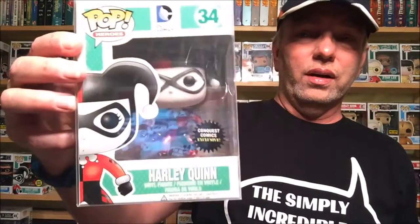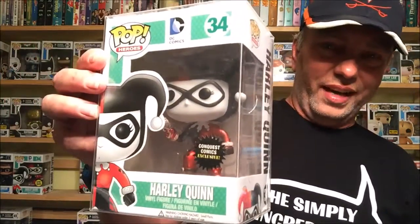One, what is my favorite pop in my collection? Well, everybody's got a real good idea of who it is, but which one? I picked my Harley Quinn, my metallic Conquest exclusive. Now, I had to find this online, which I got at a pretty good deal. I think I paid like $25 or something like that for it. I know there's a glare on because I have it in a protector, but that's that one right there. Love this pop, really good pop.